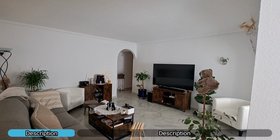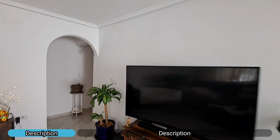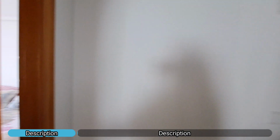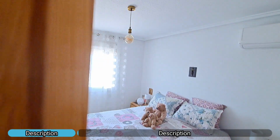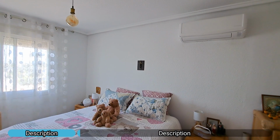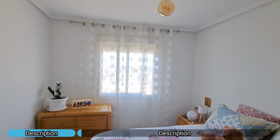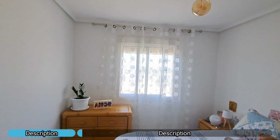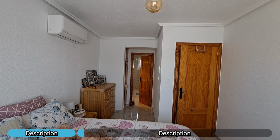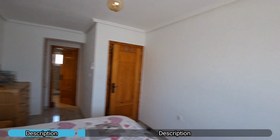So I'm going to take you through the archway and we'll have a look at the bedrooms. This is a Neptuno style villa. And we go in here, which is the master bedroom. And as you can see, you've got aircon here. You've got blackout blinds and insect screens on the windows. And I'm just over at the other angle of the room, just to give you an idea of the room and how spacious it is.